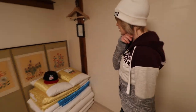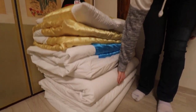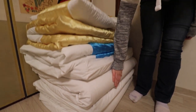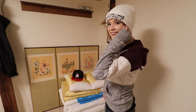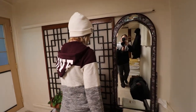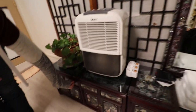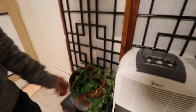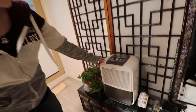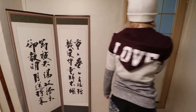Okay. But here we have the pillows and the sheets and the little mattresses all folded up. That's really traditional. I've seen that in anime way too many times to not know what that is. And then over here, this is probably my favorite thing. It's this little vanity with a mirror and some drawers and little cabinets. And then we have an air conditioner, and I think it's a heater too. Another traditional thing in Korea is floor heating. I can already feel that working.